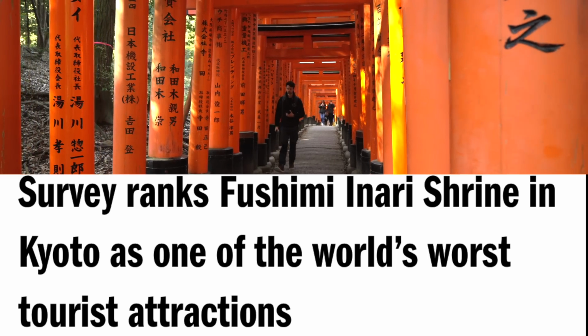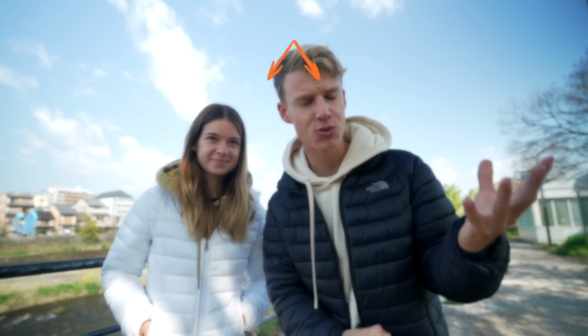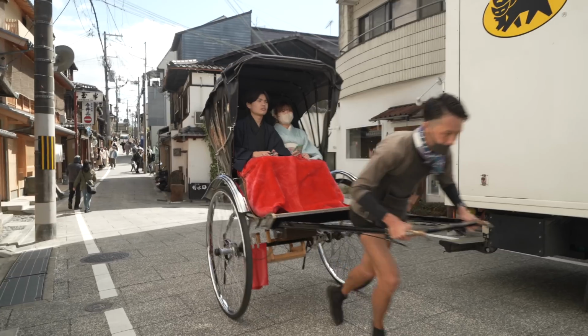We've just arrived in Kyoto. And I just got a notification saying Fushimi Inari in Kyoto is one of the world's worst tourist attractions. We're gonna see whether it's underrated or overrated here in Kyoto. So overcrowded.